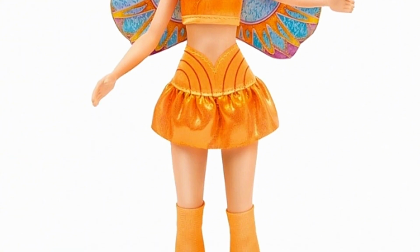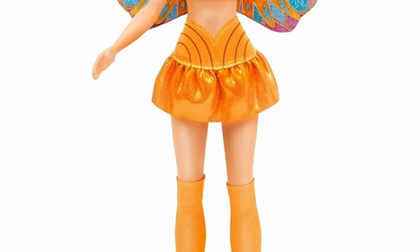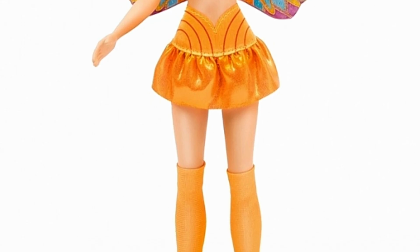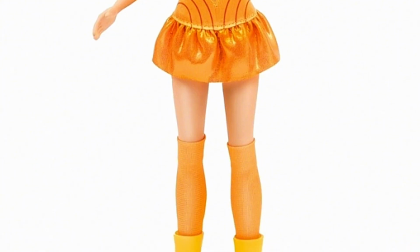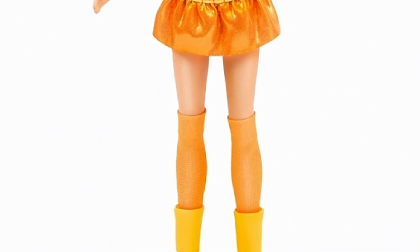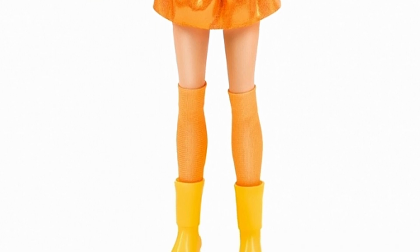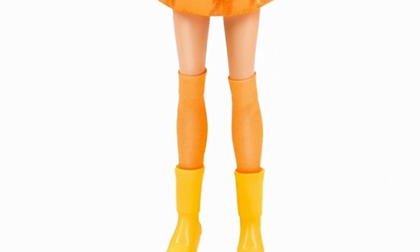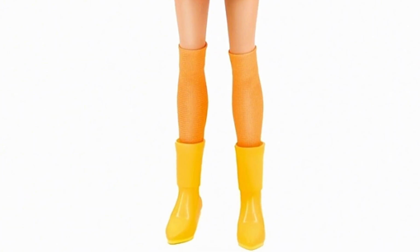And then of course we do have her little half top there, or a crop top. It looks like a crop top to me, with the orange and the yellow, and then her little skirt. And then she also has socks and her boots. I don't know why they do her boots like that, but anyway, this is how the doll looks. And overall, like I said, one of my favorite things is her wings.